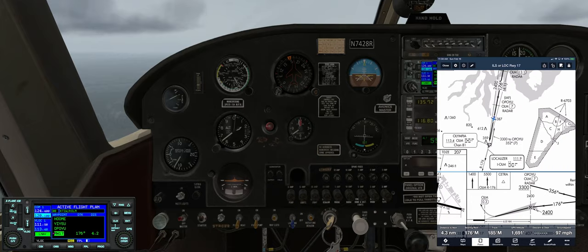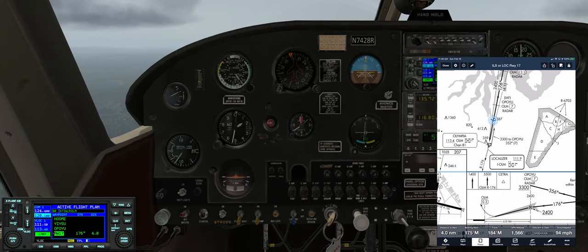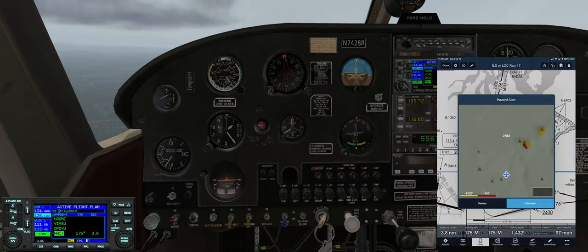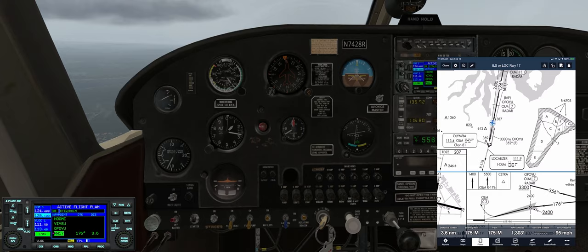Warning, terrain ahead. That's a four-flight terrain warning. What four-flight does is it looks at your rate of descent, and then it looks at the terrain that's ahead of you, and it's just going to tell you that, look, if you continue that rate of descent, you're going to collide with the ground. But we know we're flying within the parameters of the published procedure, so we know we're going to be safe. Coming left. Alert. Terrain ahead.